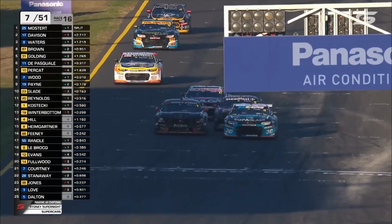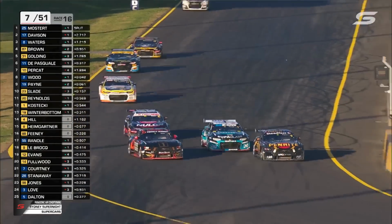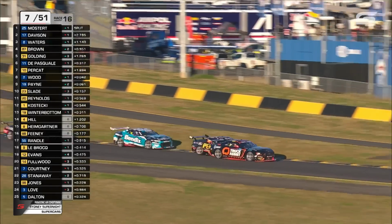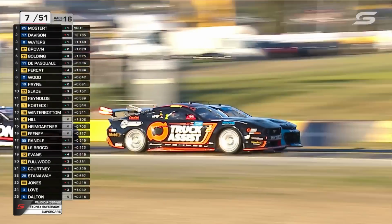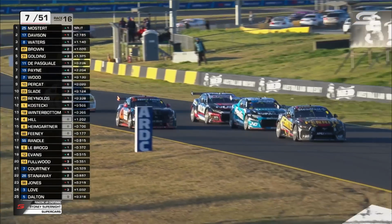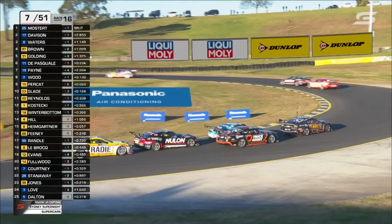And he gets a side draft benefit and blazes on by. He had some corner exit speed to help. And how about Matty Payne? Does he get 2 for 1 or do they make contact? They are mates, but that could end in tears at 200 kilometres an hour. And Payne has blazed on through and gone up into position 7.